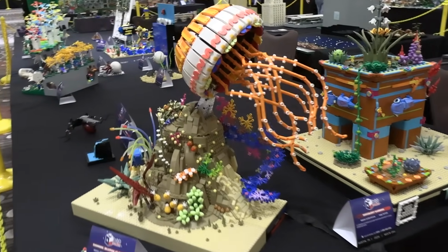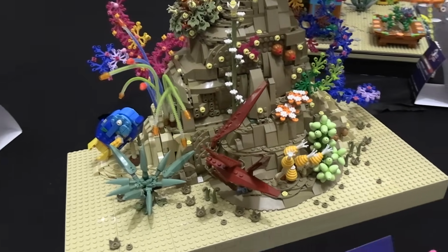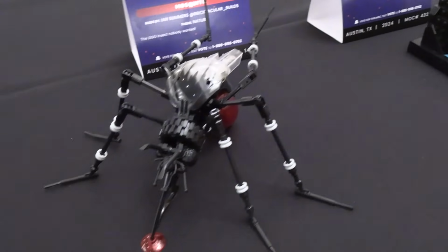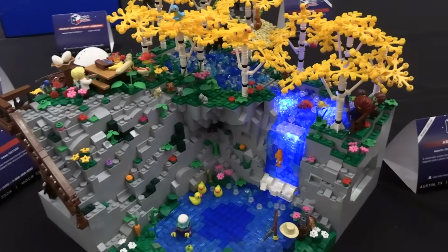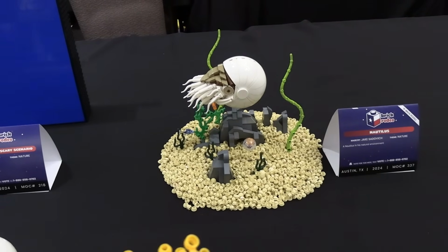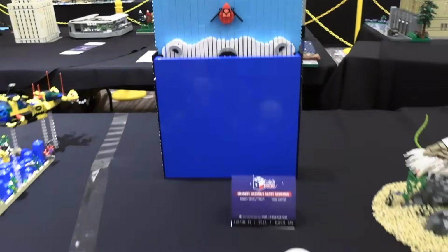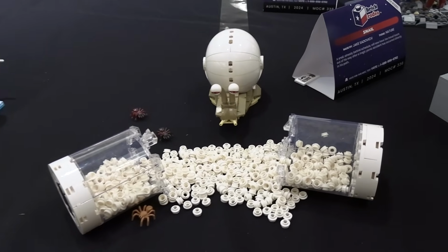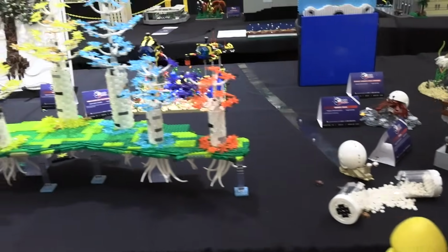Next to that is the swimming jellyfish at the reef with some really nice kind of movable legs to it. And this little waterfall and mosquito build. And then Aspen Serenity with kind of a mountain scene. The Nautilus in the background. Charlie Harper's Scary Scenario up above that. A little hermit crab and a snail with the kind of trail there using tape on the table.